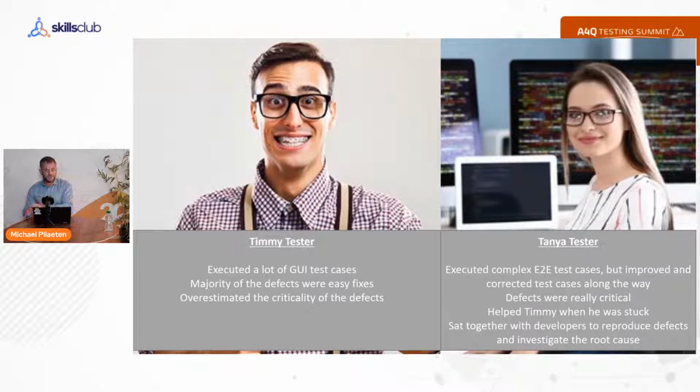So taking this into account, who is now the better tester? Is it a traditional Timmy, or is it a little bit more agile Tanya? Well, depending on the situation, both have their value. But again, it depends on the context.